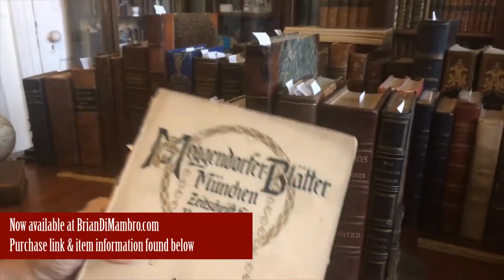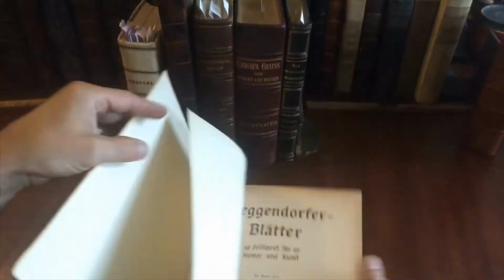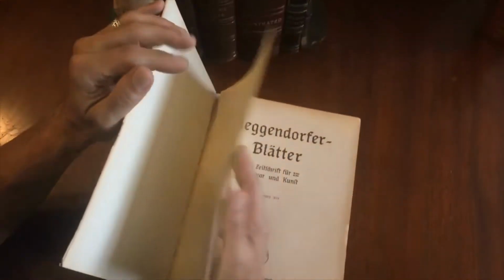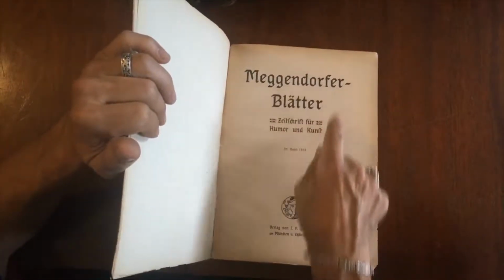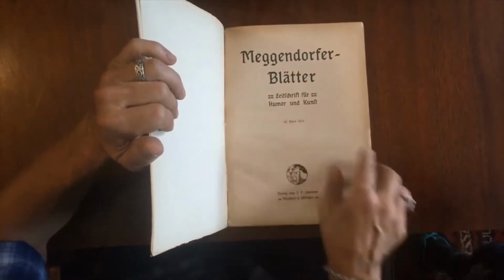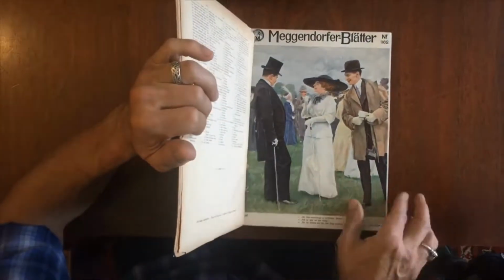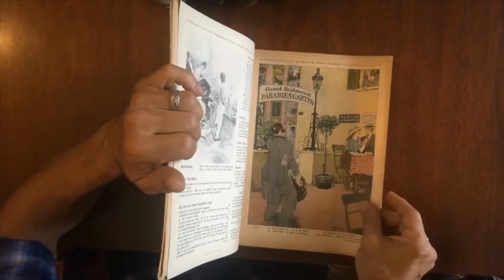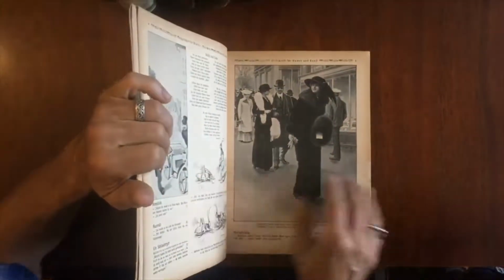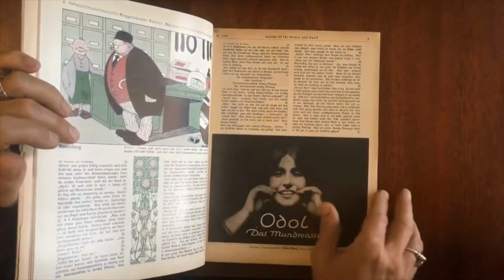Here's an interesting early 20th century German publication that is an accumulation, or a collection, I should say, of 13 issues from 1913 of the Meggendorfer Blatter, which is a humorist and art publication, like so. There are 13 of these issues that have color covers, as well as color and black and white illustrations throughout them, like this.